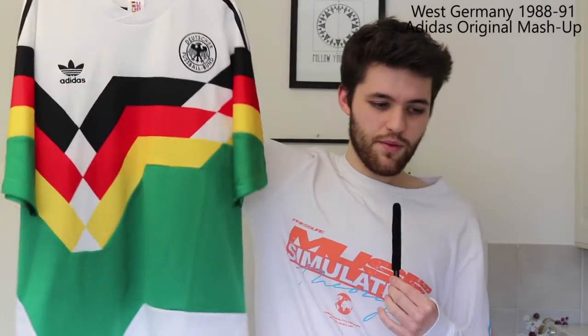Then also around the 2018 World Cup, they brought out a load of mashup shirts. The Argentina one was a bit grim in two different contrasting colours. I got the Germany one.